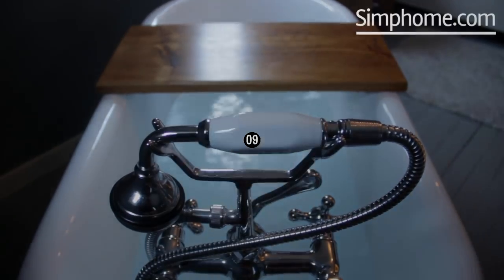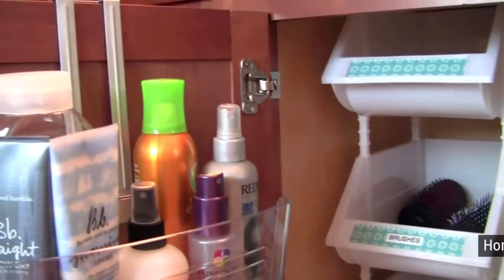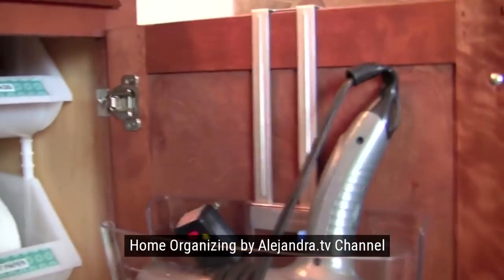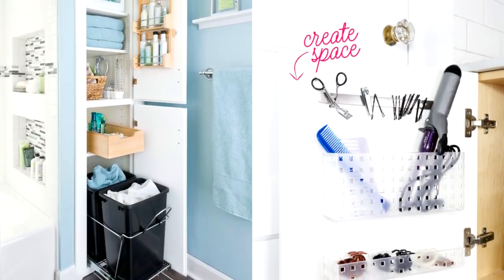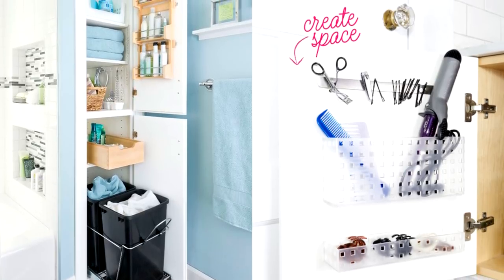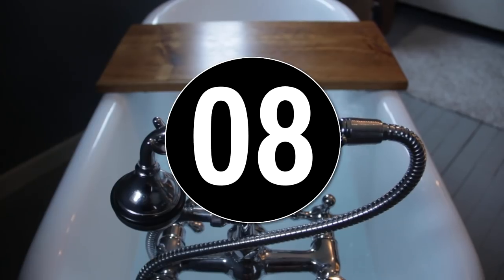Number 9. Look beyond your space range. Organizers don't always have to be on display. If you don't want to fill the entire bathroom wall with furniture, then consider the back of your cabinet doors. Attach space-saving bins on the door with nails and keep your flat irons, blow dryers, brushes, nail clippers, and bath items there.